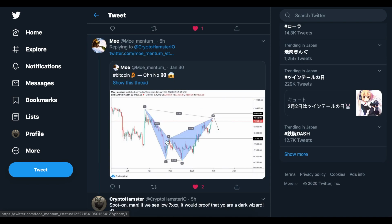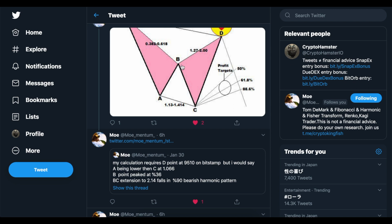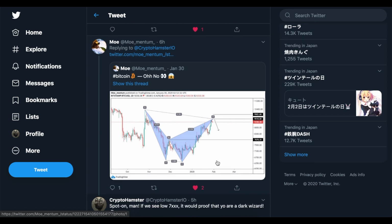We see it on Bitcoin, it played out fairly well again, but after the decrease from point D, we should expect something like this, the drop below point B, maybe to something like $7,500. Of course, it's not necessarily going to play out. There is no certainty in the market, but still, this is a possibility that should be considered.